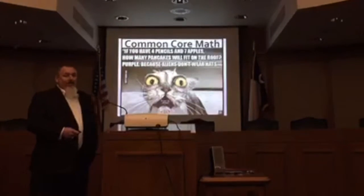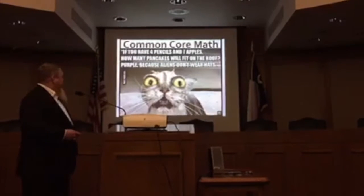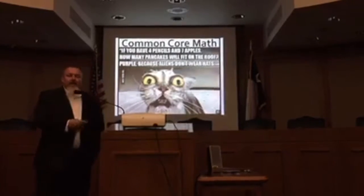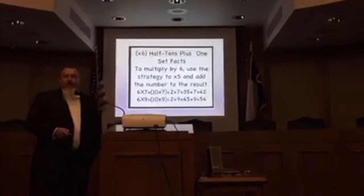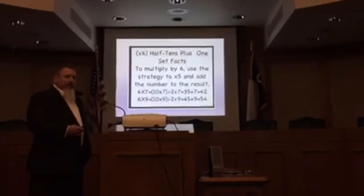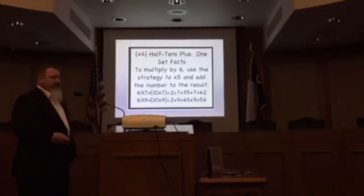So let's talk about Common Core math. If you have 4 pencils and 7 apples, how many pancakes will fit on the roof? Purple, because aliens don't wear hats. That sounds ridiculous, but when you start looking at how math is being taught, it's just as ridiculous. Here's how they're teaching multiplication facts. Instead of memorizing your multiplication tables, you have these strategies.